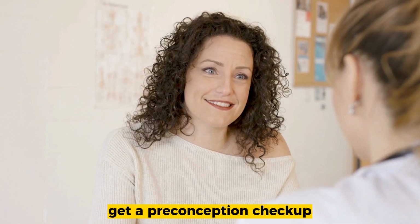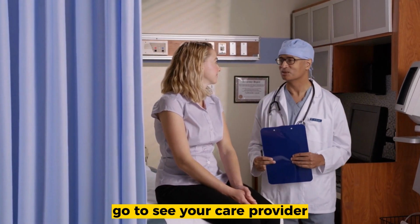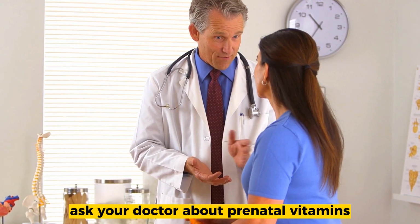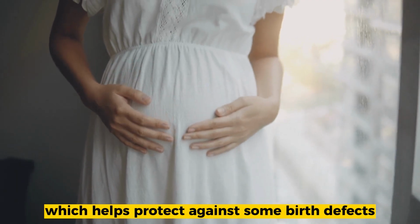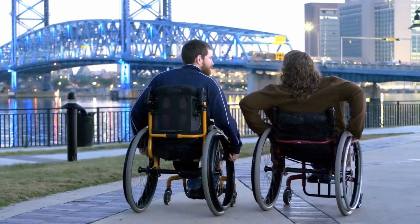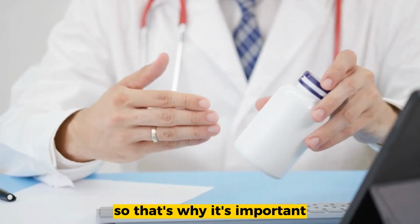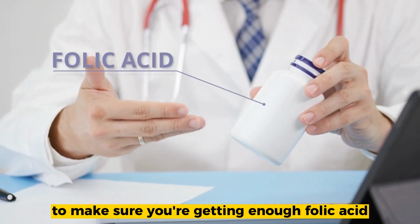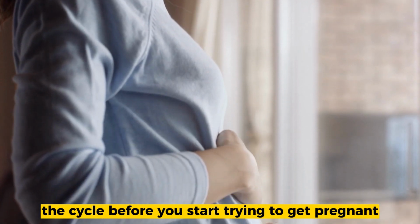Number 1. Get a preconception checkup. Before you start trying to get pregnant, go to see your care provider to get a checkup. Ask your doctor about prenatal vitamins that have folic acid, which helps protect against some birth defects, such as spina bifida. Folic acid works during the early stages of pregnancy. So that's why it's important to make sure you're getting enough folic acid even before you get pregnant. You can do this the cycle before you start trying to get pregnant.